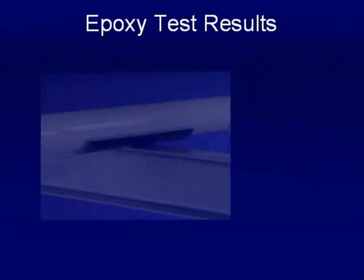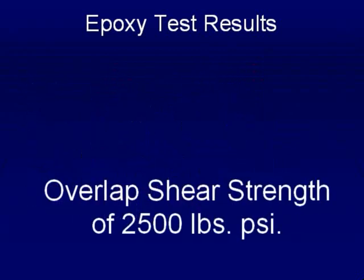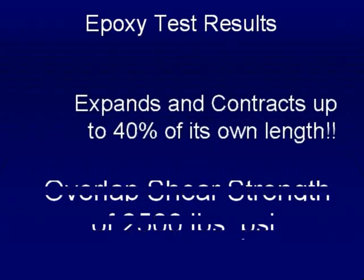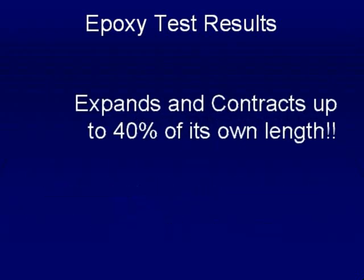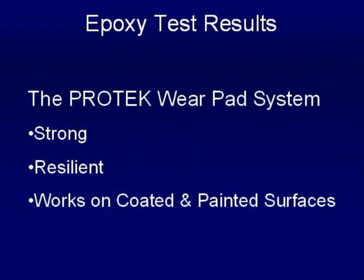The Protek wear pad is not affected by UV, has an overlap shear strength of 2,500 pounds per square inch. The epoxy is capable of expanding or contracting to 40% of its own length without breaking and will not become crystalline. Our system can also be used on painted or coated surfaces without adversely affecting its performance.